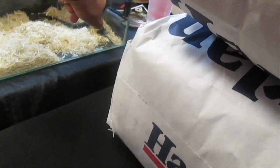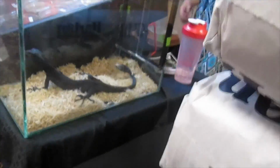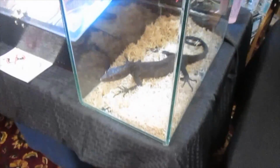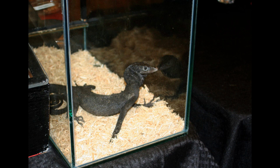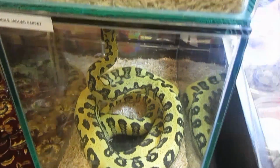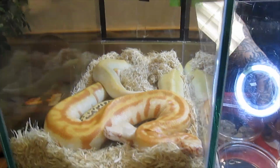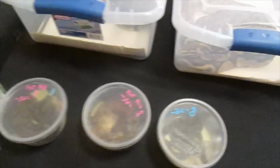What's this one? Black tree monitor. Is that going to get huge? They usually stay this size. They don't get much bigger than that. Wow, that's interesting. Yeah, I'll be looking forward to it. Everybody I've talked to that's looking into it. So many.